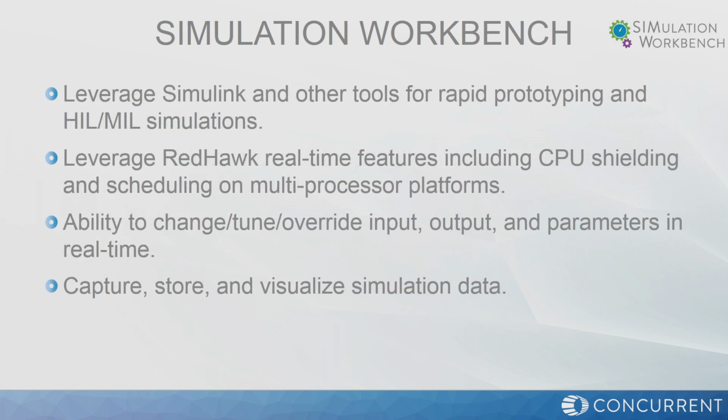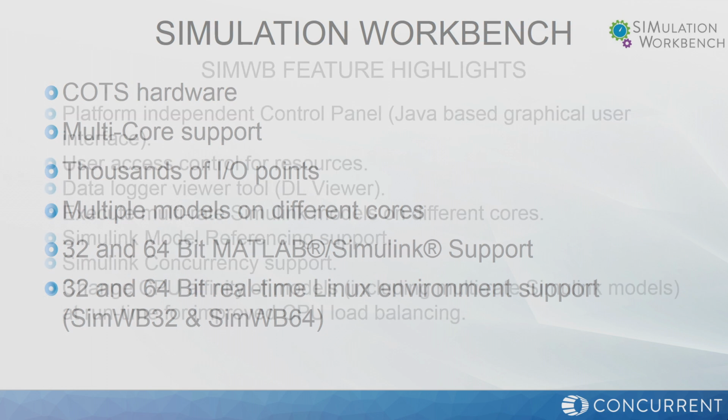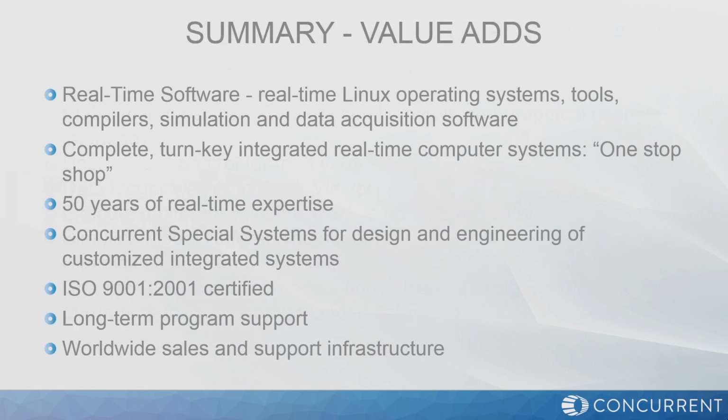And I'm not going to take you through all of this information. Leverages Simulink and other tools for rapid prototyping. And we are showing it right outside on the computer. It supports commercial off-the-shelf hardware, all kinds of I/O points, 32 and 64-bit versions of MATLAB Simulink, and works with RedHawk Linux. Has all kinds of great capabilities.